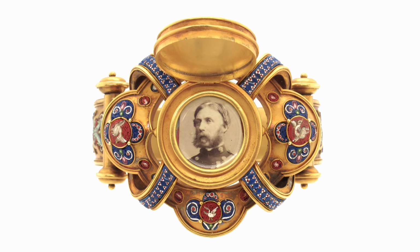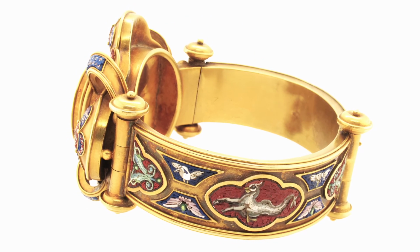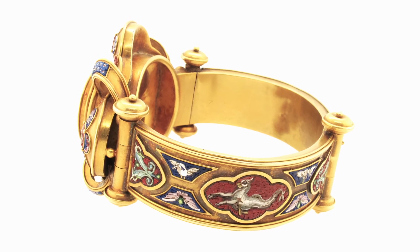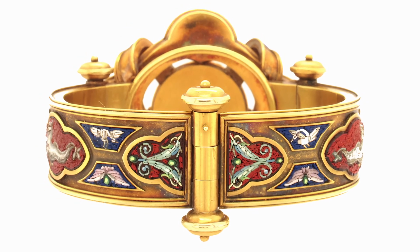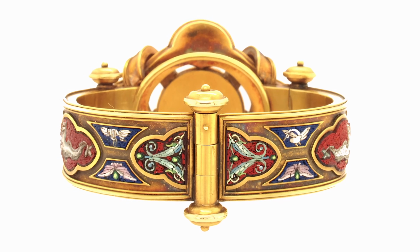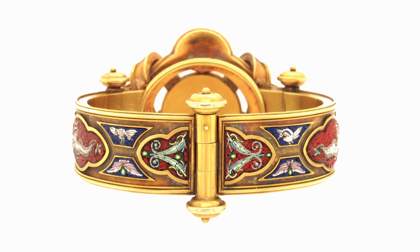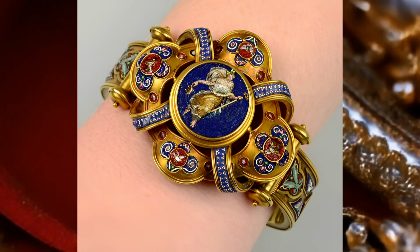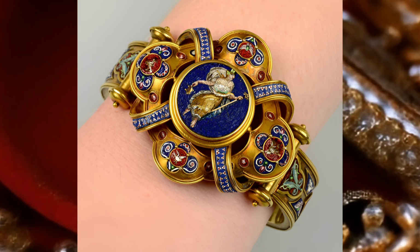Micro-mosaic is a technique in which images are created using many small pieces of glass or stone, and it was especially popular in Renaissance jewellery. This bracelet probably contained a complex image or scene made using this technique, which made it not only an ornament, but also a work of art. The opening locket could be used to store a miniature portrait or other personal item, which added intimacy and sentimental value to the product. Such jewellery was often inherited and could serve as a family heirloom.